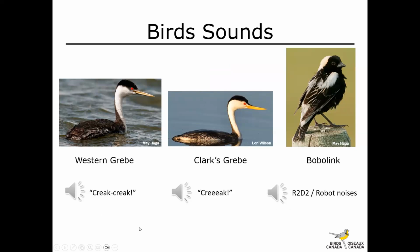And we have our two grebes, creek creek for the western grebe and creek for the Clark's. Remember, with Clark's, you can see the eye a little bit better because there's no dark black feathering around it, and the bill is much brighter than it is on the western grebe. It's always a fun game, once you've found a group of western grebes, to go through and see if there's a Clark's or two or three among them. Okay, let's listen to the creek creek of the western. And creek of the Clark's.